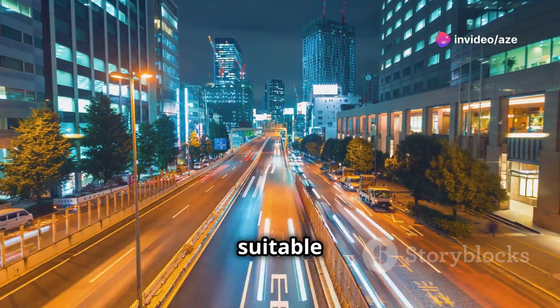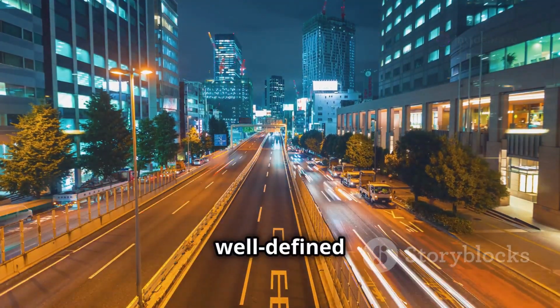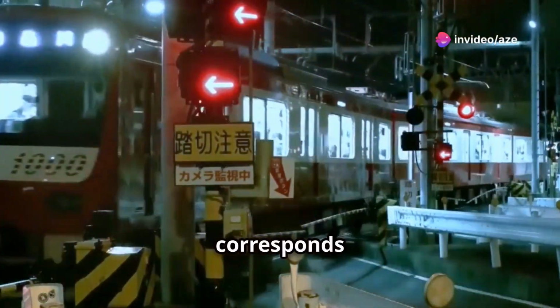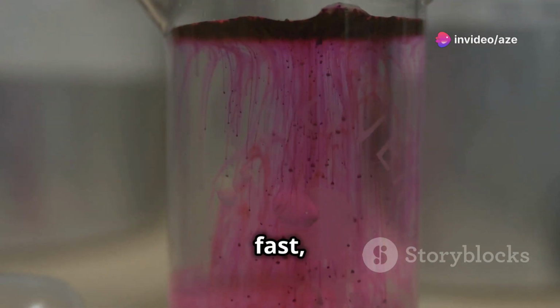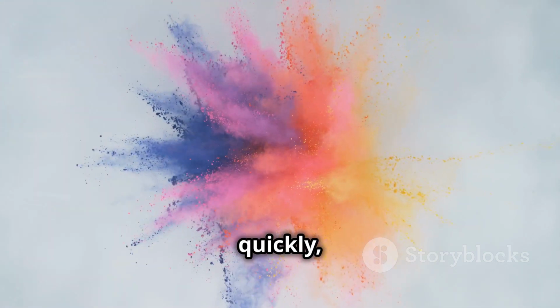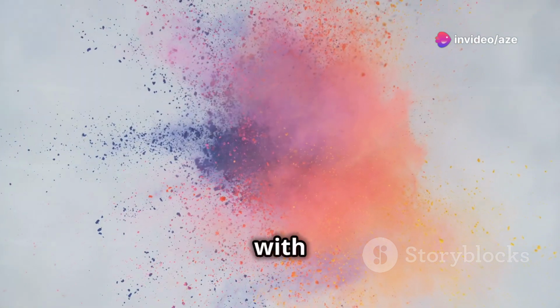Finally, we need a suitable reaction between the analyte and the titrant. The reaction should be well-defined and stoichiometric, meaning it follows a specific ratio of reactants to products. This ensures that the amount of titrant added corresponds directly to the amount of analyte present. This reaction should be fast, complete, and easily observable. A fast reaction ensures that the titration can be performed quickly, while a complete reaction ensures that all of the analyte reacts with the titrant.